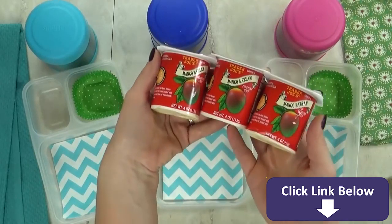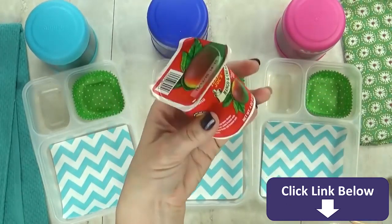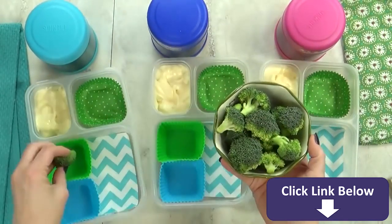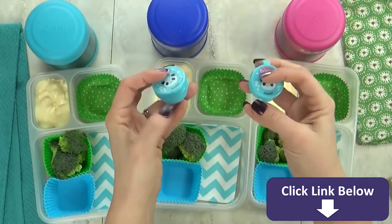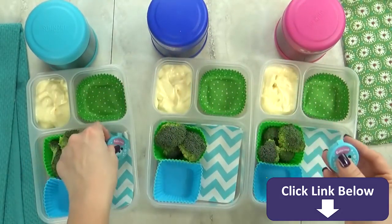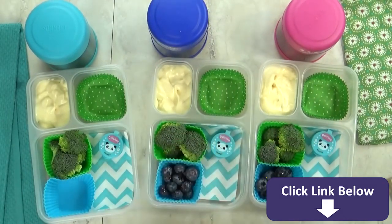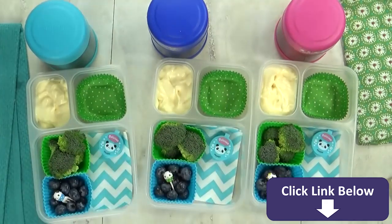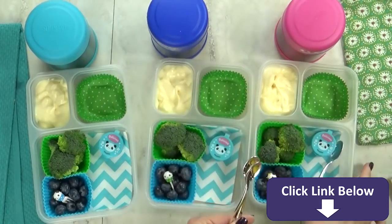Next up, I'm going to throw in some yogurt. This is a mango flavored yogurt from Trader Joe's. It's one of the kids' favorite flavors. For our vegetable today, I'm going to go with some broccoli florets. To encourage them to eat the broccoli, I will go ahead and give them a little bit of ranch to dip in. For our fruit today, I'm going to throw in a handful of blueberries. I'm going to go ahead and add a little pick just for fun, and I'm not going to forget to pack a spoon. They'll definitely need that for the mac and cheese and the yogurt.